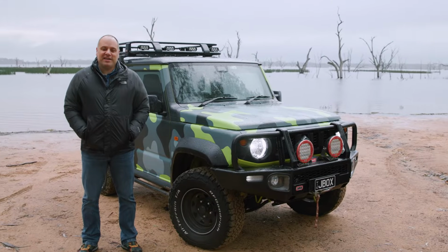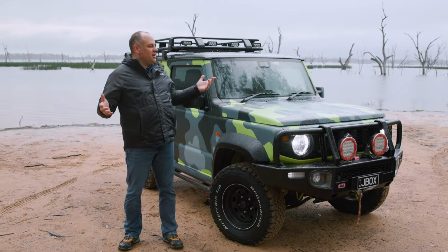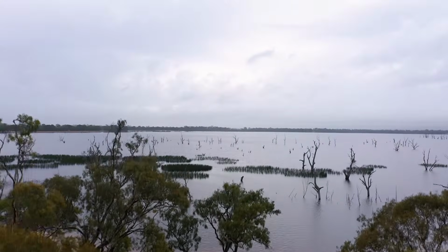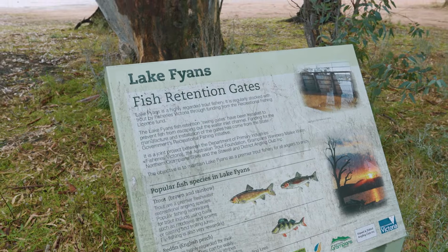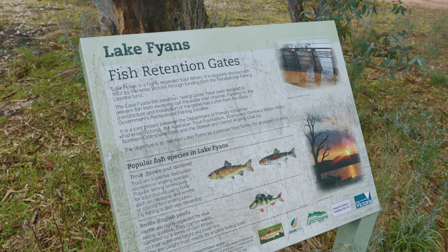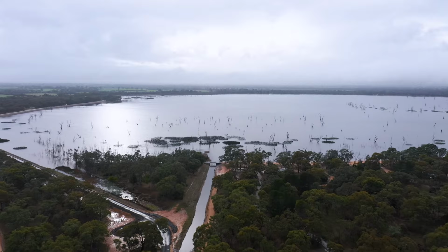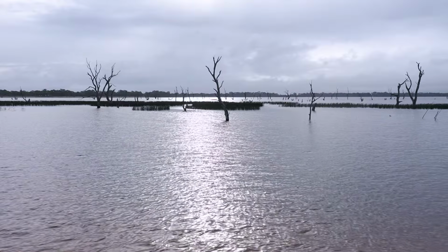Lake Fyans is about 10 kilometres outside Halls Gap here in Victoria, and even in a bit of dodgy weather like it is today, it's still a beautiful place to be. This is renowned as a place where you'll find trout. There's redfin here as well. They've got a fish retention program and they put trout in here regularly as well. So if you're a keen angler, you might want to make your way out here.